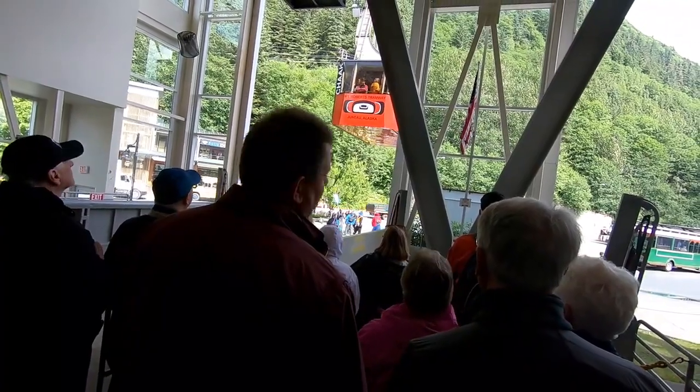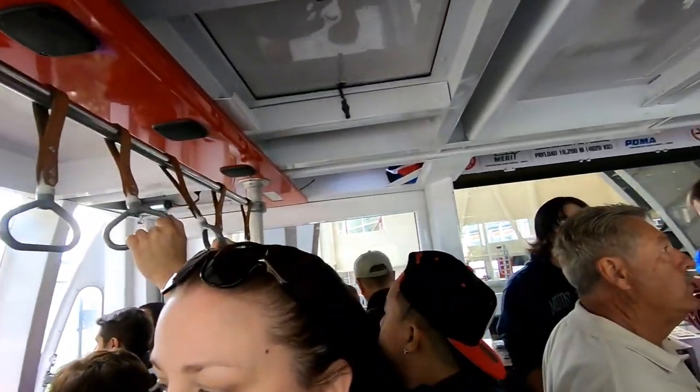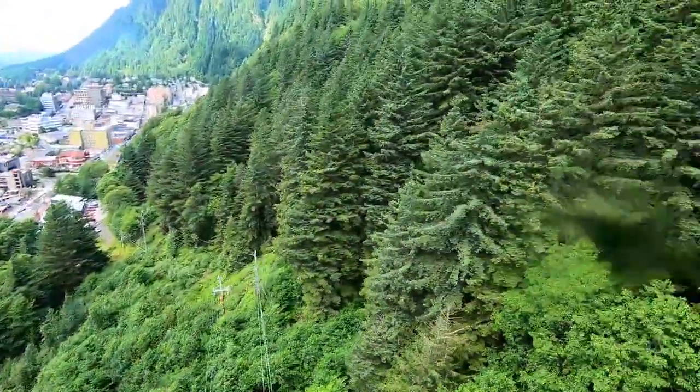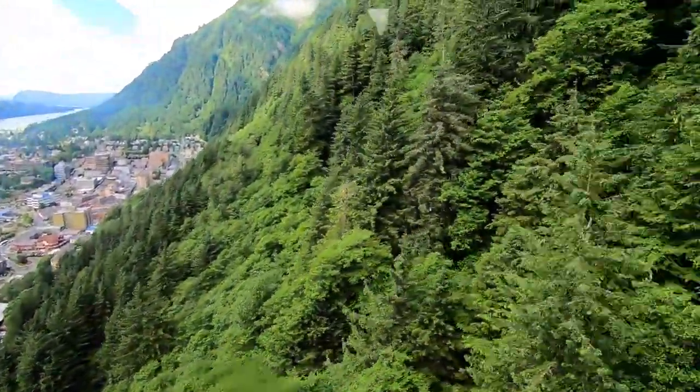There are two trams. One is usually going up while the other one is coming down. The tram is standing room only and there are straps to hold on to, but it's really a very smooth ride, and here we go. It really is a short ride, around 5 minutes, and before we knew it, it was over.